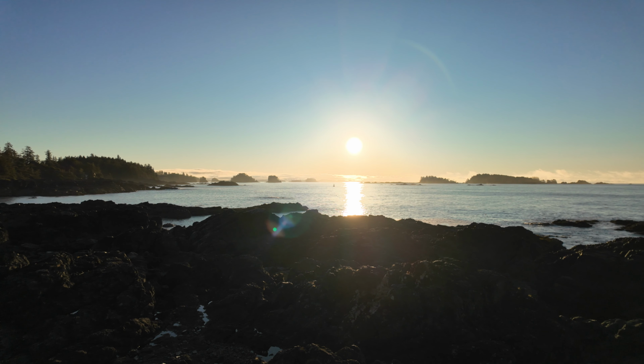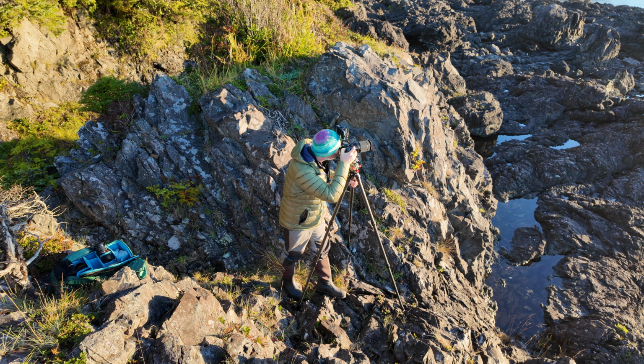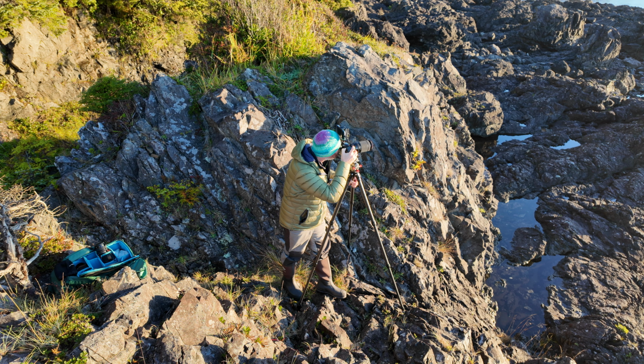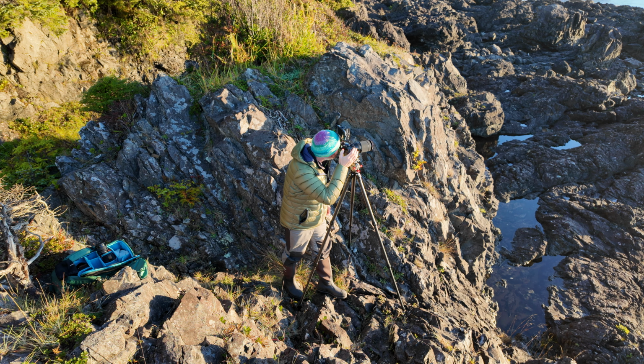Well, what a morning. Absolutely fantastic. I think I've got some images I'm really happy with this morning. That fog just makes such a difference with those islands off in the distance there. There's a lot of blue sky today, but that fog off in the distance just helps give a little bit of atmosphere back there where those islands are, and it's just absolutely stunning.